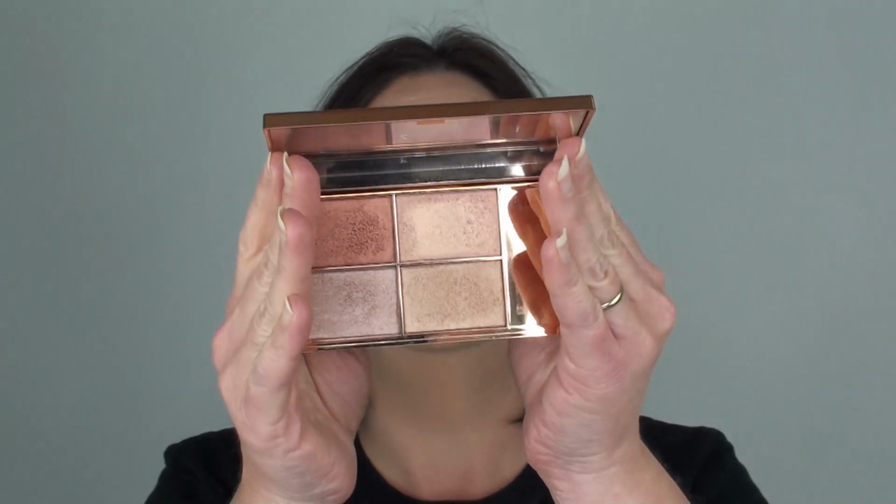Next up, we're going to go Sleek. I've got a couple of their highlighting palettes. This one I still haven't taken out of the box. I've used it a lot. So what have we got here? Highlighting palette. Oh, she's dropped the brush on the floor. It's typical. So we've got this one here, which is Copper Plate, which I got, I think, in a Birchbox.